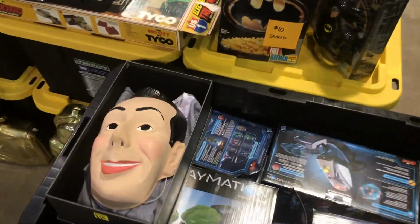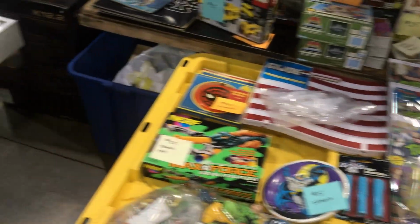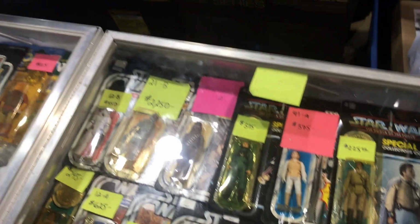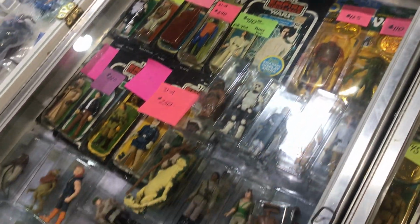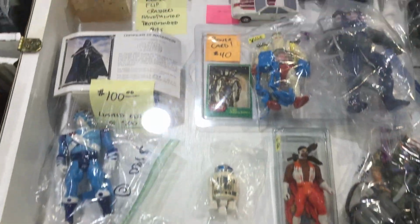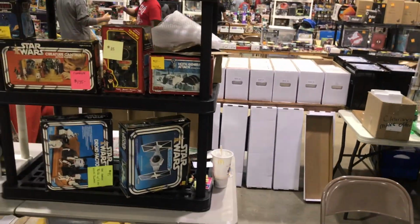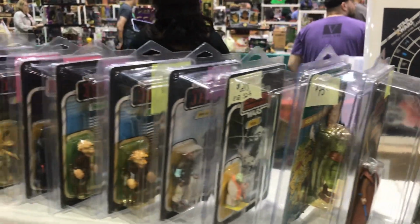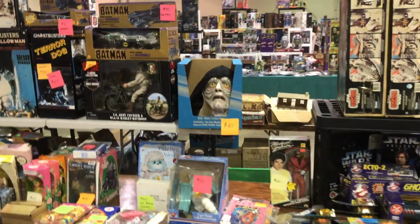Here we have a table that was absolutely jam full. They had so much quality, so many 12 backs, so many Power of the Force figures, blue Snaggletooths, droids, Ewoks, prototypes, the rarest of the rare, and I mean, just figures on top of figures, on top of box stuff, on top of prototypes. It was just so full. And this booth right here is Vintage Toy Brothers on Instagram. Go hit them up and make sure that you tell them the Ohio Nerd sent you.